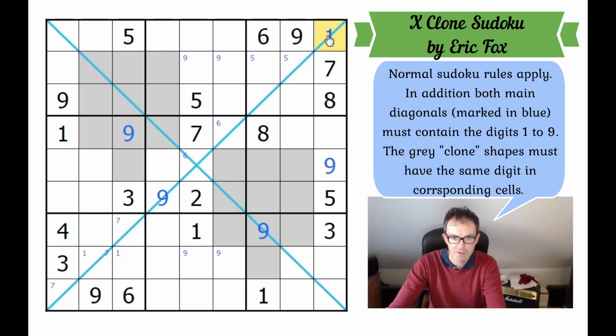The 1 sees this 1 on the diagonal. So this is not 1, this is the 1, which places a 1 in the clone up here because of these 1s interacting. So we can immediately drop down to these two squares and pencil mark 1s. So there's 1s up here now on the other side of the clone, and that's these 1s interacting. So we must make sure we do the same thing over this side.